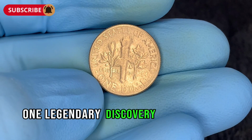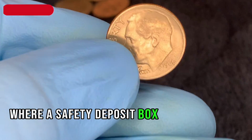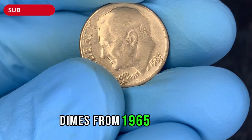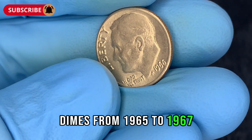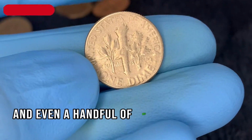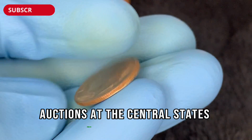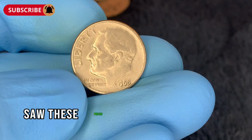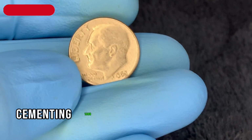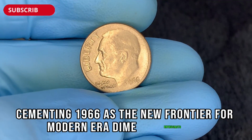One legendary discovery came from a hoard in central Ohio, where a safety deposit box held unopened rolls of special mint set dimes from 1965 to 1967. Among them were examples with deep die cracks and even a handful of off-center strikes that had never circulated. Auctions at the Central States Numismatic Society show saw these pieces go for 2 to 3 times their typical values, cementing 1966 as the new frontier for modern-era dime enthusiasts.